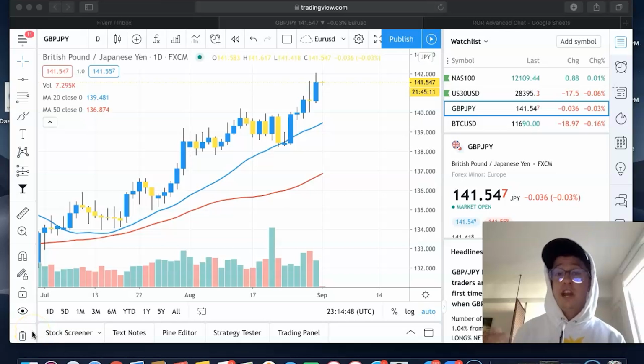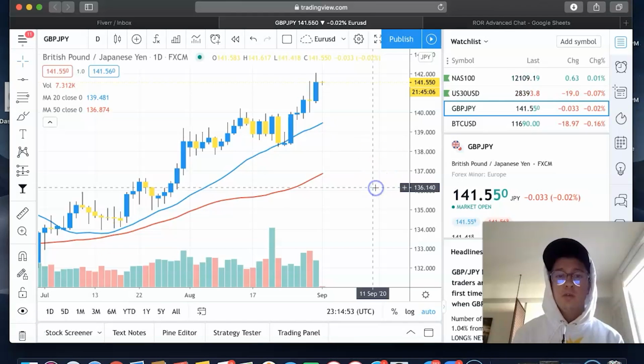Like 90% accurate when we use this strategy right here. So I like to call this the box strategy. What we're basically using here is buy stops and sell stops. So I'm going to show you.